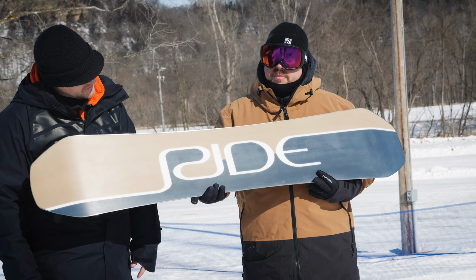You've got a little bit of carbon fiber, so three stringers coming across. It's a hybrid story, so camber underneath the foot, a little bit of reverse camber on the tip and tail, and then you've got double impact pads. So this is kind of your all-mountain freestyle or park all-mountain.